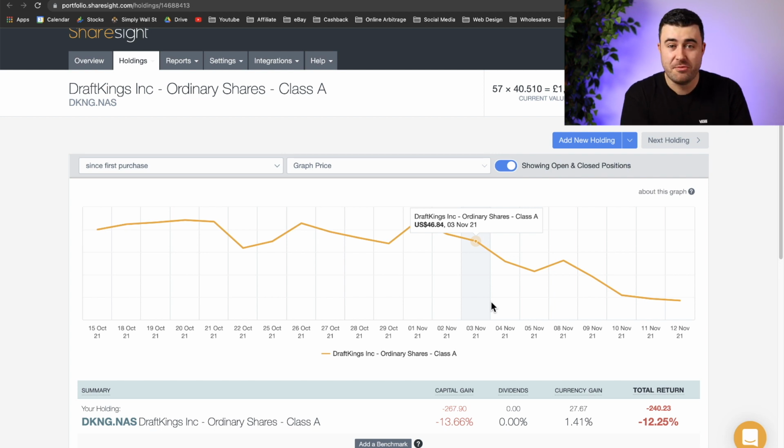But the stock has just been getting crushed. And for me, I see this one as just an opportunity to get that cost basis down in this stock and hopefully build up a better position going forward. So hopefully in the next portfolio update, this number is going to look a lot healthier, but we never know what's going to happen.